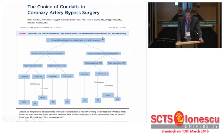So we recently made an attempt, with colleagues, to develop an algorithm to choose conduits for coronary artery bypass grafting. I don't know how well this projects on that screen, perhaps it's legible. We're looking at patients with no major risk factors for postoperative medial stenosis and those who do have major risk factors. In the less risky patients with target stenosis greater than 70% on the lateral wall, we recommend arterial grafting.